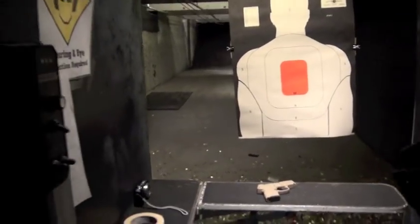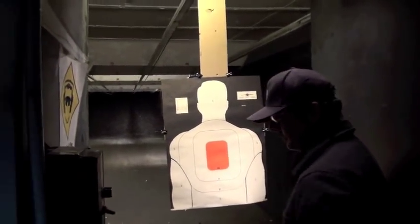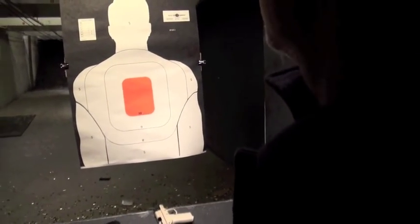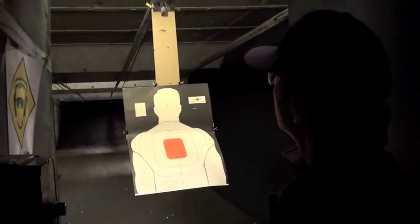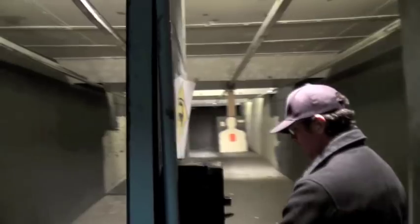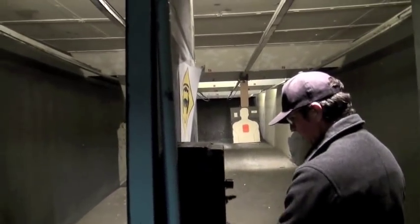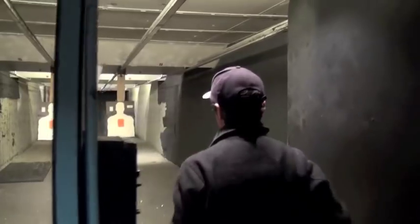All right, shooters, load up. This is five rounds as fast as you can, as accurately as you can. It doesn't matter how fast you are if you can't hit the target. Same range? No, take it to five yards. It's going to be closer. This is a lethal force encounter. Your guns are going to save your lives. If you miss, you die. Just five rounds, that's it? Five rounds. That's all you're doing.